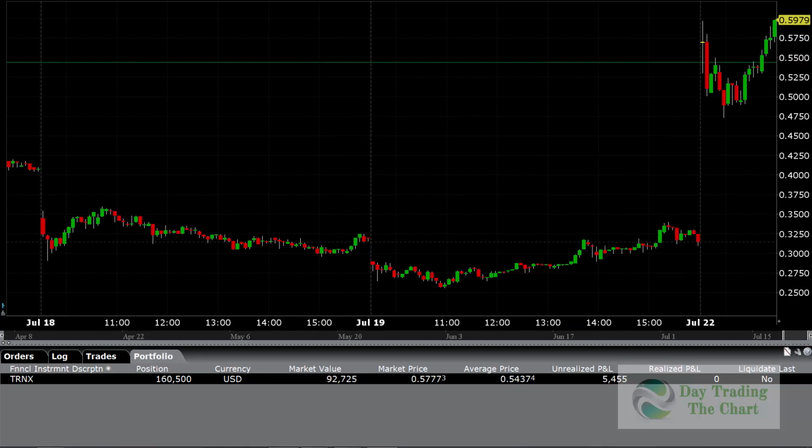Okay, it is breaking the top here. By the way, whenever you're sitting in a position, no matter if you just got in or you're getting ready to get out, it doesn't matter where you are in the trade, always have the order ready to get back out again. I set mine at the right quantity, set it at market. I'm ready to go. I can get back out at any time.